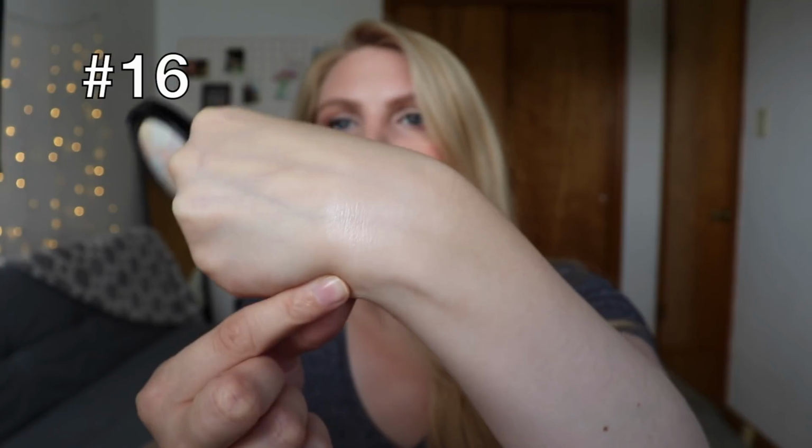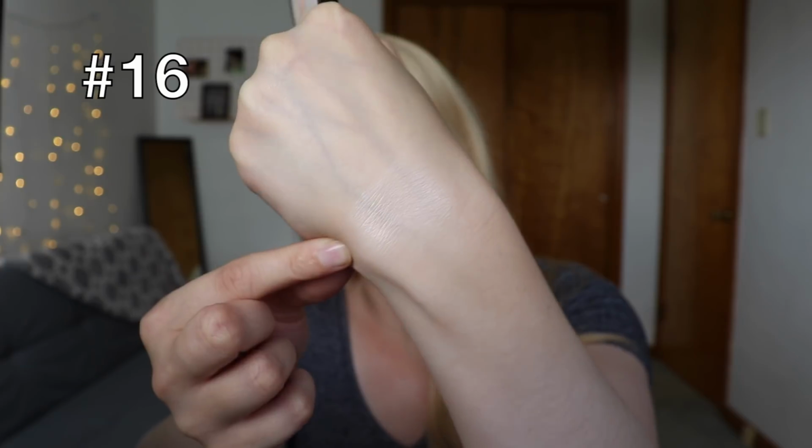The next one on the list, number 16, is the Laura Geller Universal Filter Finish Powder. This isn't technically a highlighter, but I use it as a highlighter. It is a multicolored powder that whenever you mix it together has a cool toned white type of color. This is definitely a natural highlighter that can be built up.